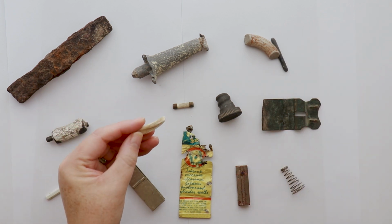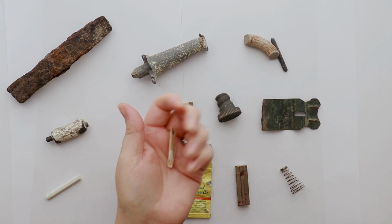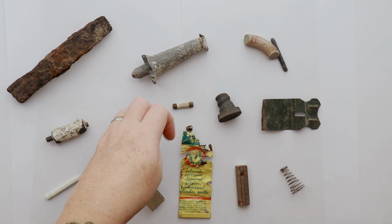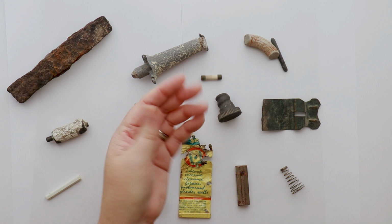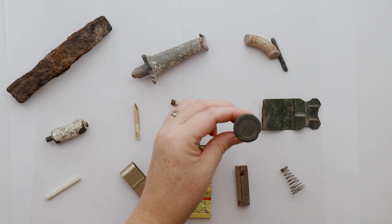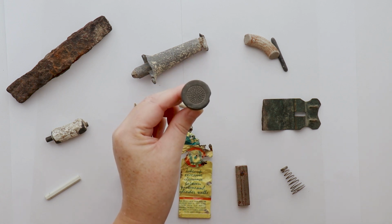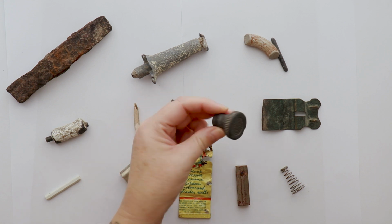Here we have a tooth, an incisor. Don't really know what it's from. It's not very big, maybe from a sheep. A modern day fuse. Whoops. And then my first, I think, vulcanite bottle stopper. It's just got the dimpled pattern on top, no maker's name or anything, but still glad to find one of those.